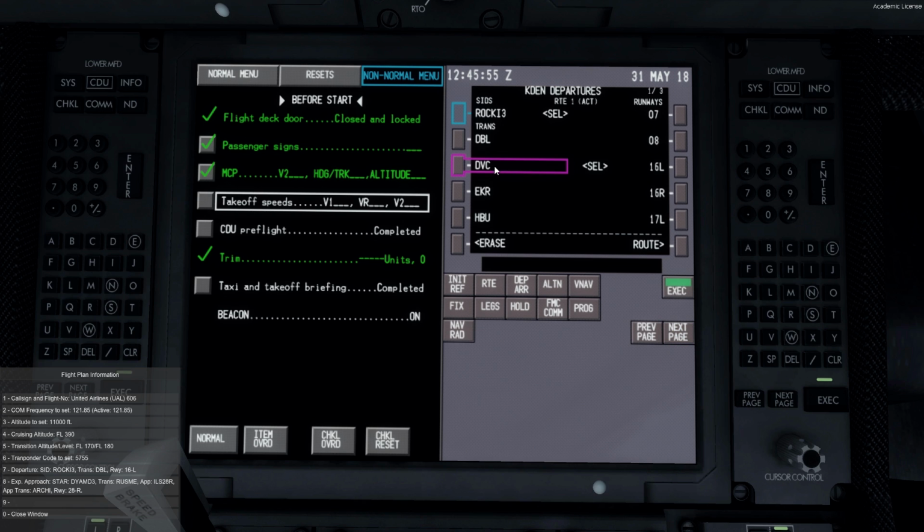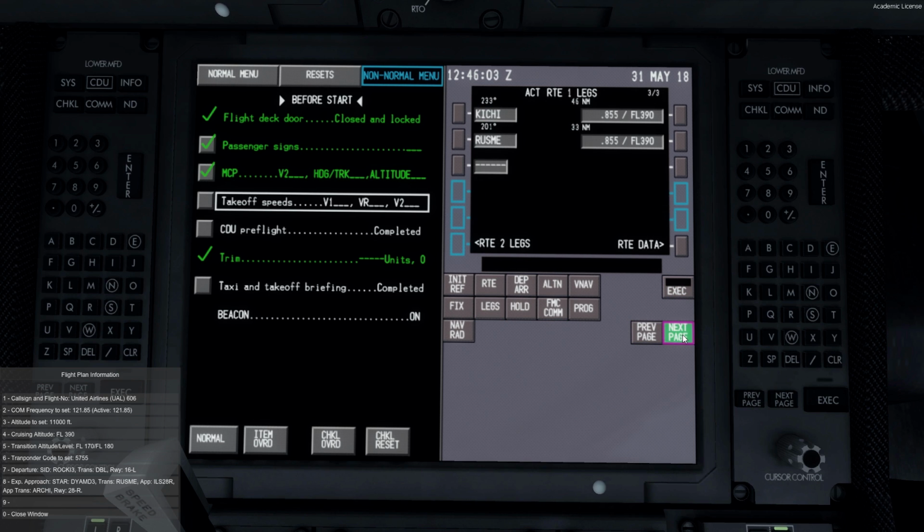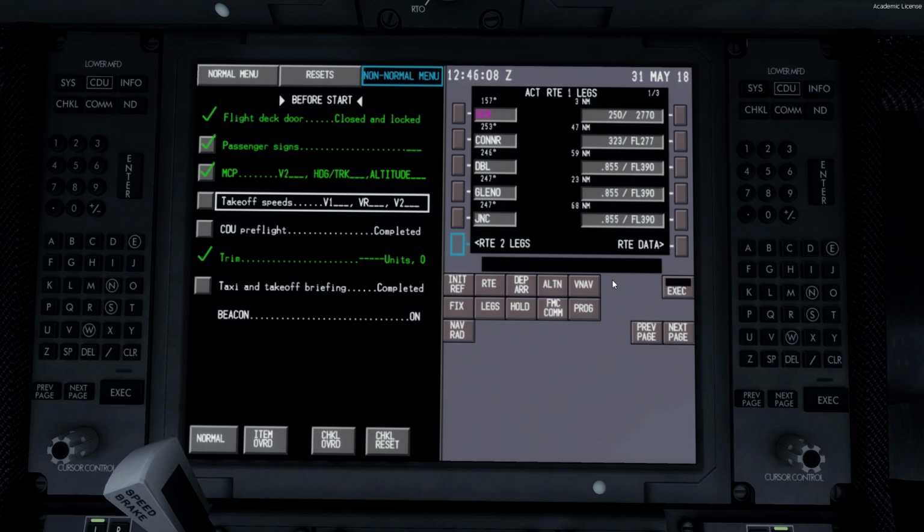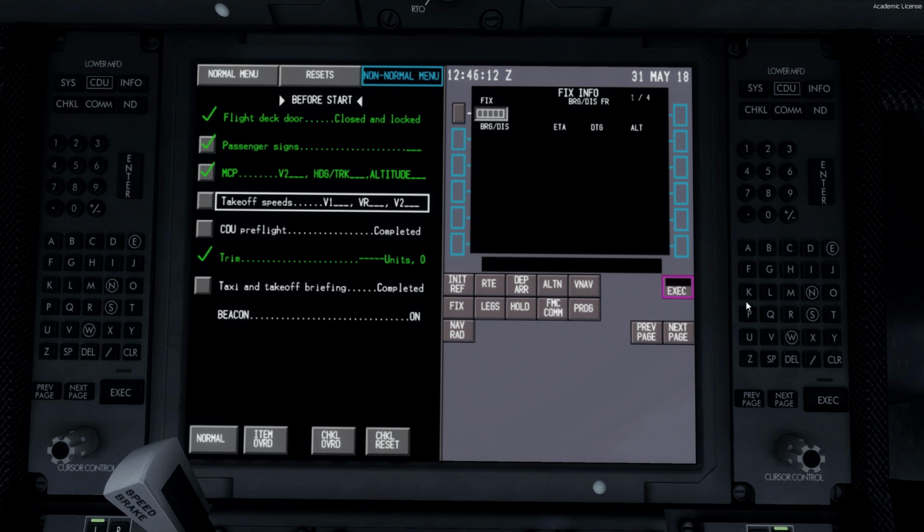There we go. We're going to be using the DBL, is it? Transition. We're not going to set up the arrival just yet. It's only a 3-page route. It says 3 hours and 6 minutes it's going to take, approximately. And then some of the pages on FlightAware say like 3 hours and 37 minutes, so I've no idea what's going on with that. We'd probably make it in less, to be honest, but there we go.